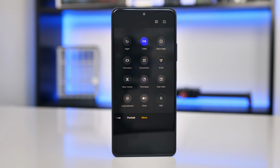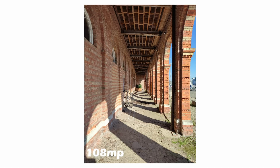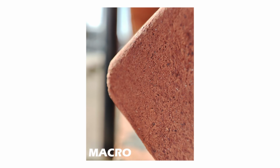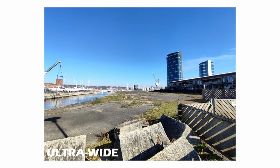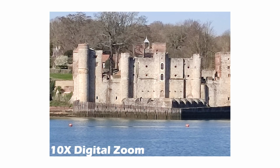There are plenty of camera features to choose from as well. And at the top, there is the 108 megapixel feature. With this, you get large images, sharp, crisp, and overall very good quality. The Note 10 Pro also has a very good macro lens. You know, it's just a macro, but you do get some decent shots with this device. We have an ultra-wide lens built in as well, and you get very respectable shots using that. There's no telephoto, it's just digital zoom, unfortunately. 2x and 5x zoom is probably just about acceptable. Anything more than that, it gets a little bit unusable.